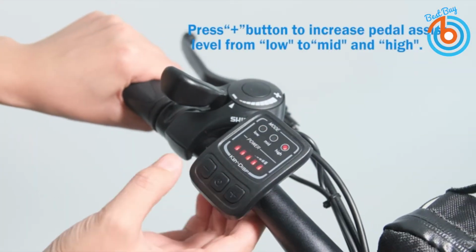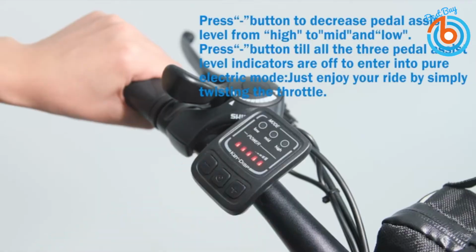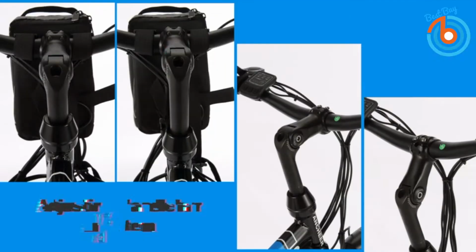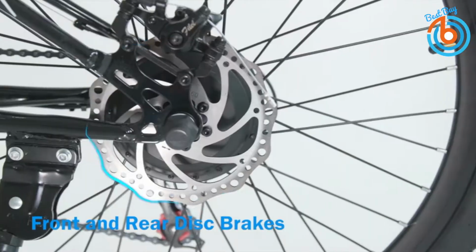This video is a guide towards buying the best cheap electric bikes based on their price, power, motor, and riding comfort. Let's take a closer look at each of these 5 best electric bikes.